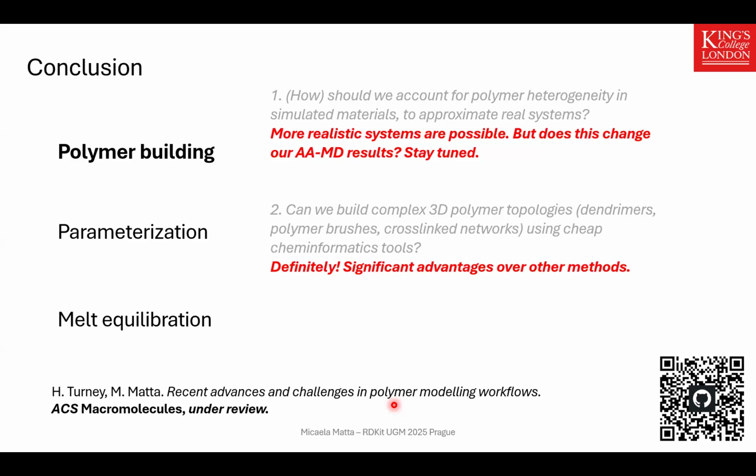And talking to experimental polymer chemists who do real drug formulation, they know it's important, they know it matters. And so ideally, we should take this into account. Will it make a difference in our calculations of glass transition temperature, other properties? We don't know yet, so let's see. And then can we build 3D topologies with heavily cross-linked polymers using cheminformatics? Yes. It's definitely a better starting point than all the other alternatives available.